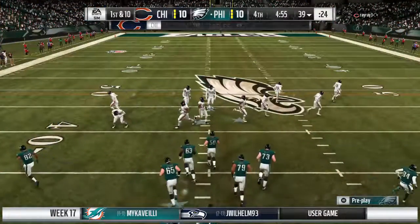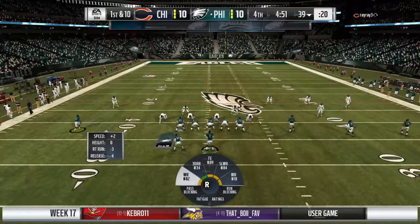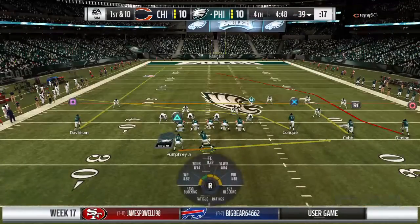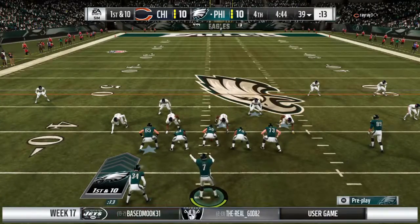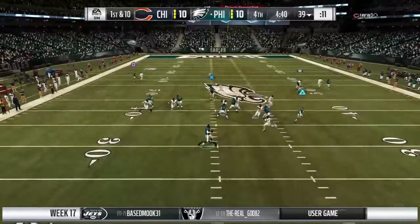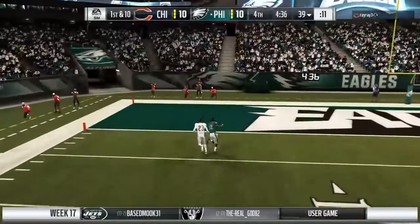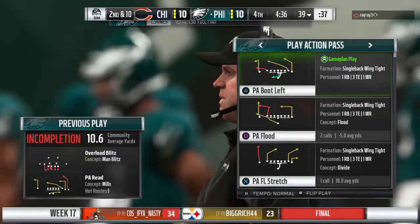Jones now 6 for 6 since coming back out of the locker room. It's 1st and 10. Let's go. White 90. White 90. Now Jones, off play action, he's going to loft one deep left side here. So they took a shot on first down but couldn't connect.